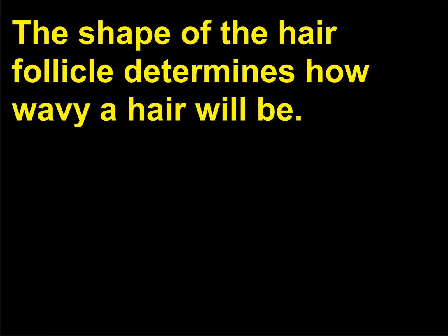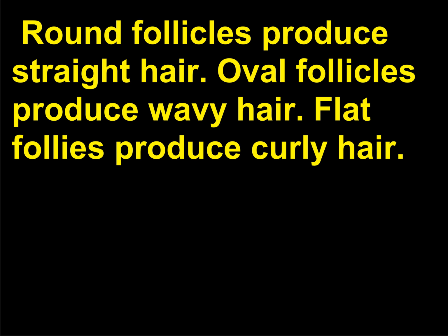Why is some hair curly while some hair is straight? The shape of the hair follicle determines how wavy a hair will be. Round follicles produce straight hair. Oval follicles produce wavy hair. Flat follicles produce curly hair.